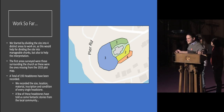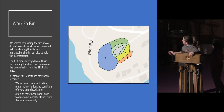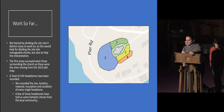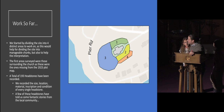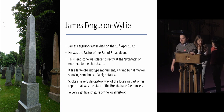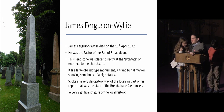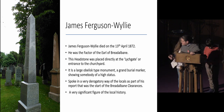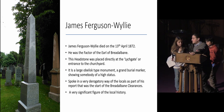Thank you, Caitlin. So as we made our way through, which was quite an amazing part of this whole project, we found a handful of headstones which were incredibly interesting figures in terms of the local heritage in the community. The first one was a Mr. James Ferguson Wiley. Now, I don't know if you remember back to this morning, there was a mention of the clearances of Glen Quaich. This man was the one that did that. He was the factor of the Earl of Breadalbane.